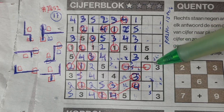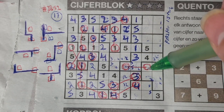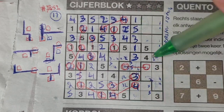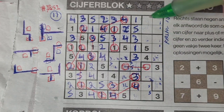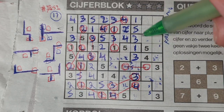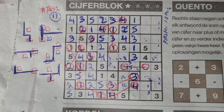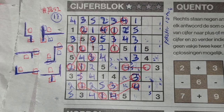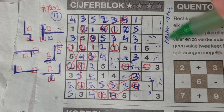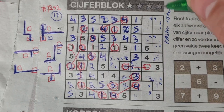This box could be 1 or 5. Yeah, this one is the difficult part, and yeah, 1, 3, 5, 2 or 4 here. This box can be a 4, so the 4 could be here, could be there. That means that those 2 boxes can be a 4. We have a double 4 there, so the 4 could be here, could be there.